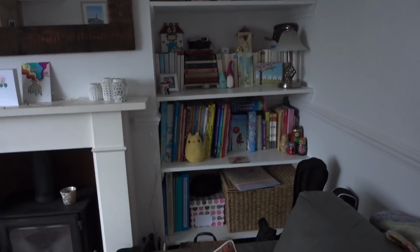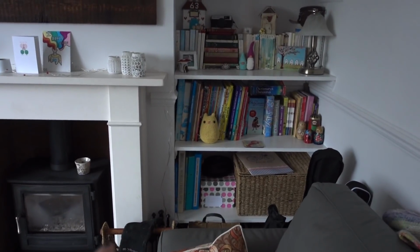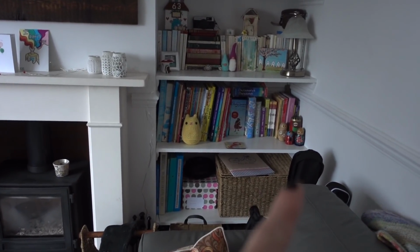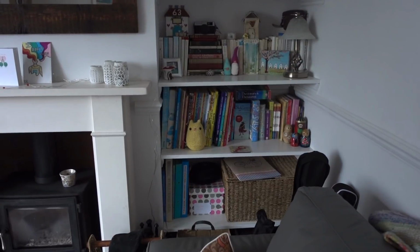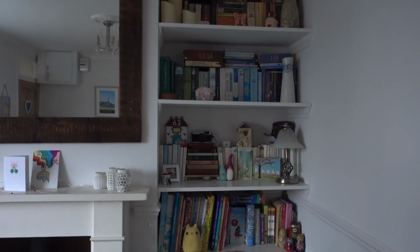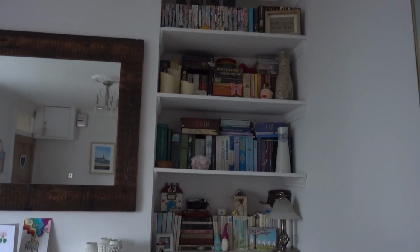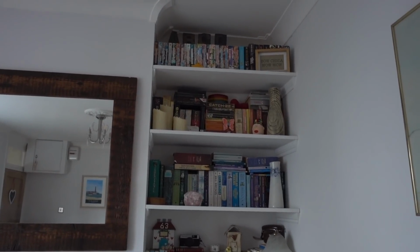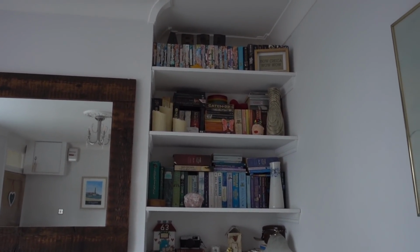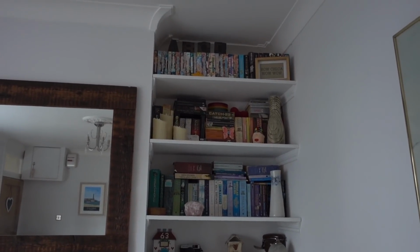So the ones we're looking at start down here. That's our log basket for the wood burner. That's Phoebe's guitar. And then I'll talk in detail about everything on these shelves in a minute. So I've got 1, 2, 3, 4, 5, 6 shelves worth of books and things to tell you about. It'll probably take me all day on and off.